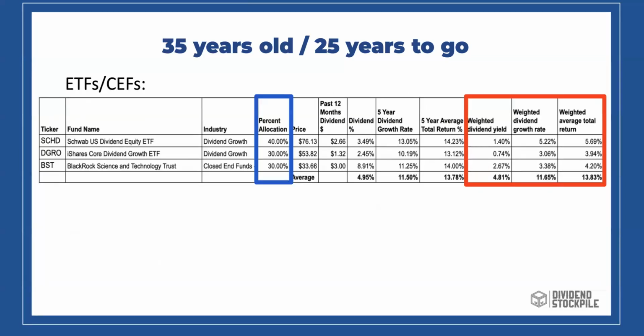Our ETF and closed-end fund portfolio for our 35-year-old is very similar. We still have SCHD and DGRO. We've also included something with a little bit higher yield through BST, which is the BlackRock Science and Technology Trust. This is a closed-end fund that invests in technology-related companies.